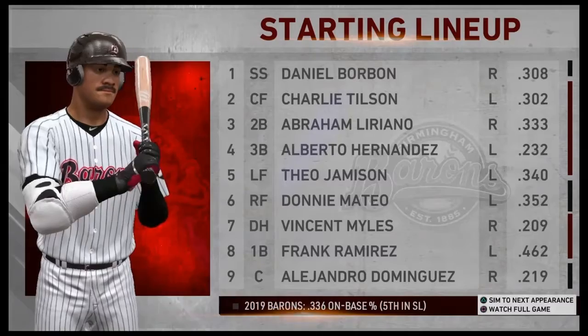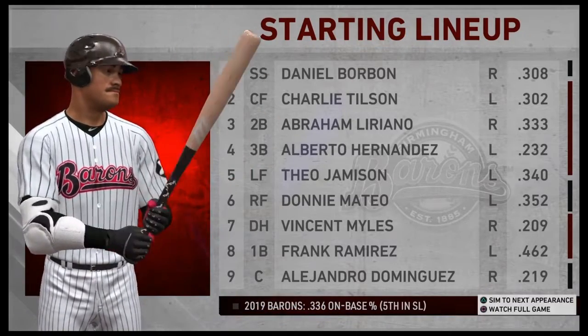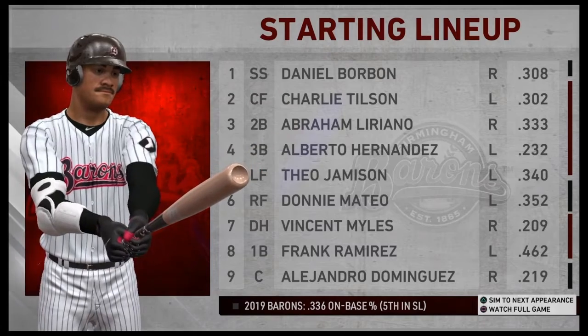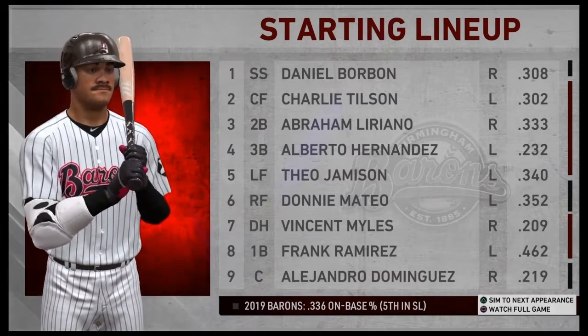With a moment now, let's have a look at the home team starting lineup. Mark, what needs to happen for them to get out of this rut? Matty, this lineup is built on one thing, and that's moving the ball over the fence. This is a station-to-station team. Not a lot of speed.